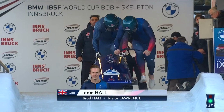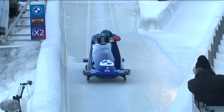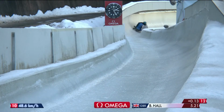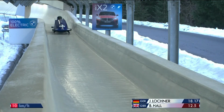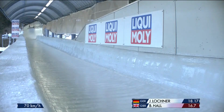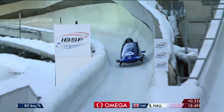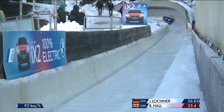Now then, Brad Hall, Taylor Lawrence for Great Britain. First race for Brad since the end of last season. 5:21, good job, boys. So we know Brad has just come back from spinal surgery, so we were expecting to arrive here with Brad sitting in. We weren't expecting to be pushing at all, so it's great he's been able to do something. And he's got the big man Taylor, the last man standing in our team right now, launching him out to a 21 there. That is pretty good going, boys.